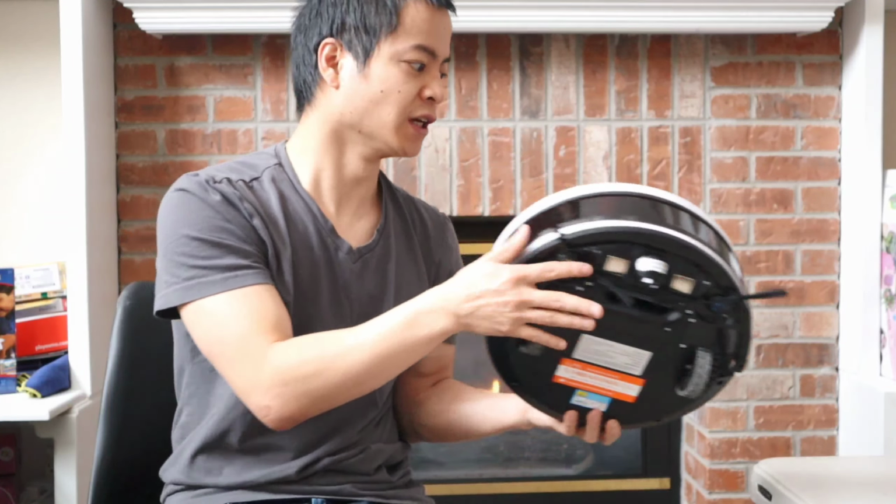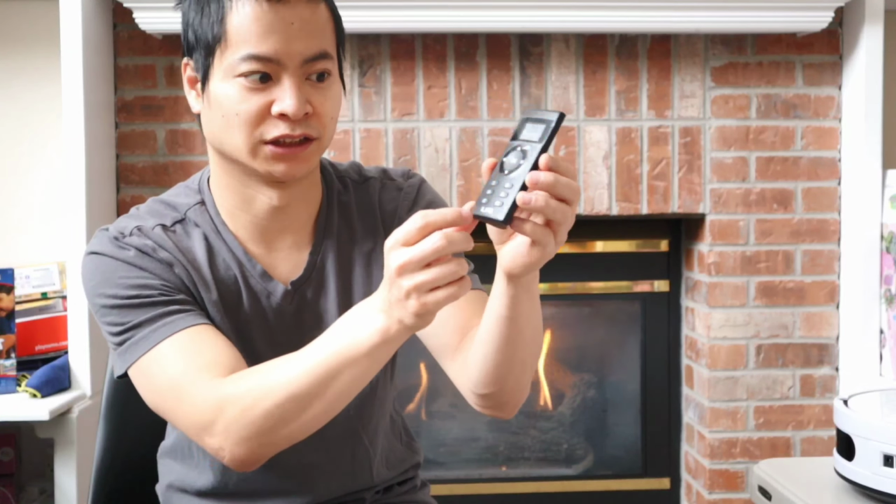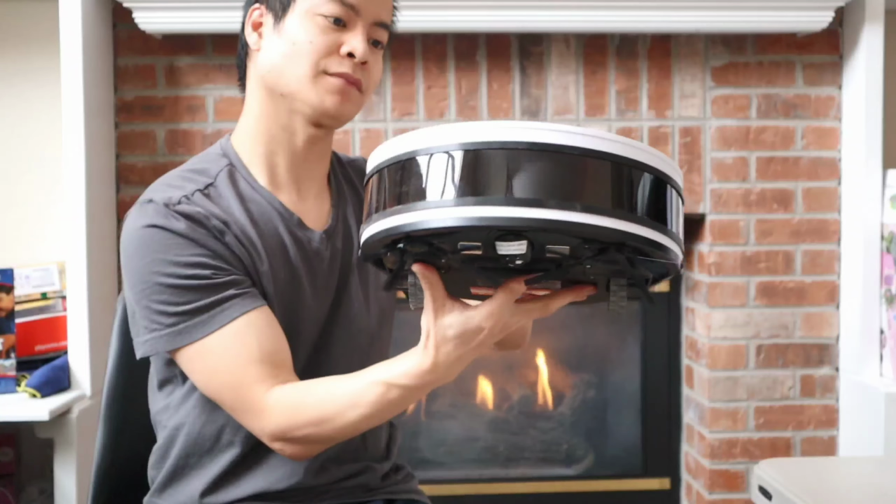And before we log off, the remote control does offer a scheduling option on the remote itself, and you got the directional control pad, and you got different modes. You got different power modes. You got the spot clean, return to home, and you can also do auto, and you can do a random pattern. So if you're looking for an easy to use robot vacuum, I think the V9e is not a bad option. And with iLife, they have good customer service. You can always find parts online, and if you don't believe me, look at that, guys. There's that customer service number right there.